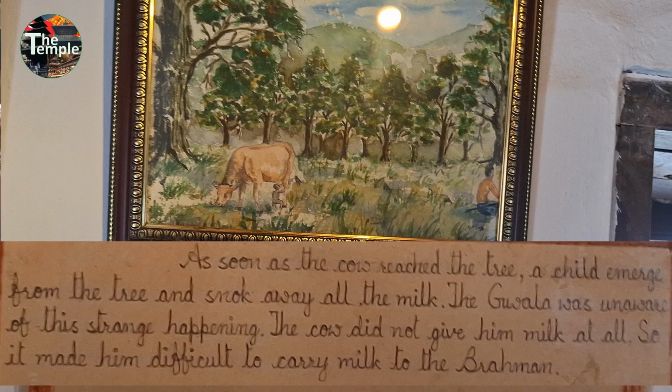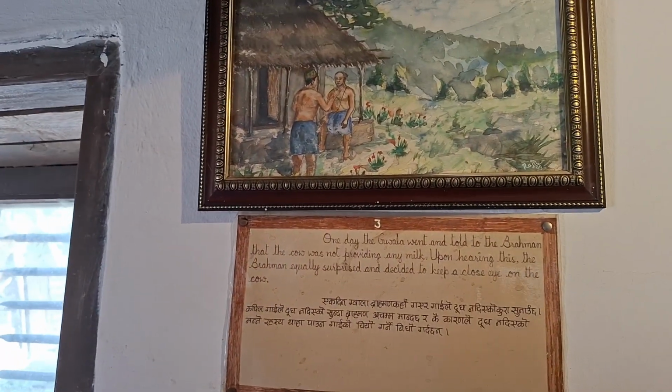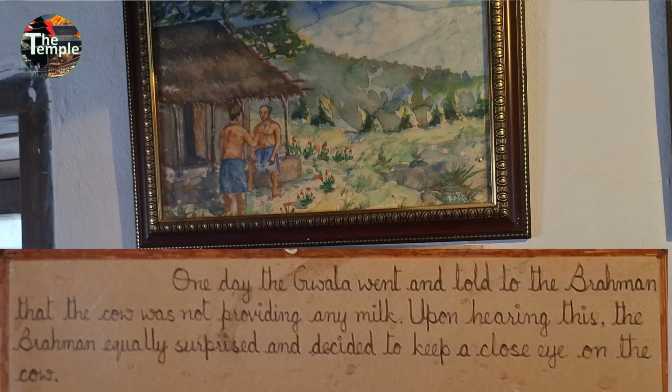Gwala was unaware of this strange incident. In the evening, the cow did not give him milk at all, and it made it difficult for him to carry milk to the Brahmin. One day the Gwala went and told the Brahmin that the cow was not providing any milk. The Brahmin was also surprised to hear that the Kapil cow did not give milk, and decided to keep a close eye on the cow.